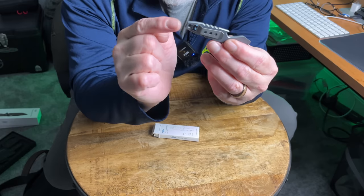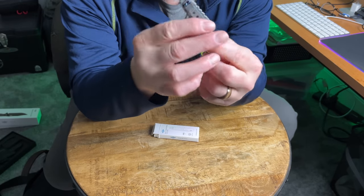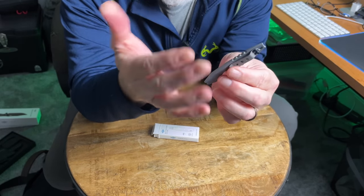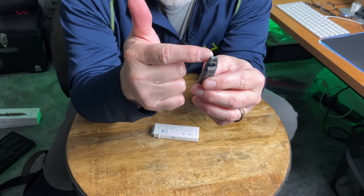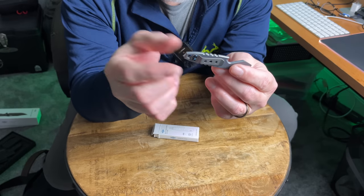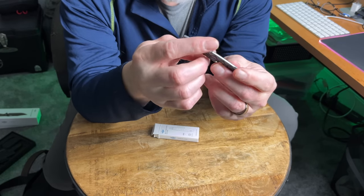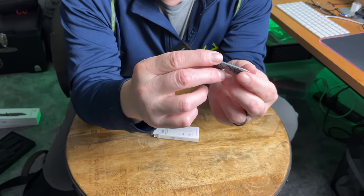But another thing about this is the lanyard hole actually, I believe, is a 4mm hex. So it does come with some paracord in case you want to do a lanyard on it. I think I'm just going to leave mine without the lanyard so I can utilize that hex in case I need it. But just a super neat little product.